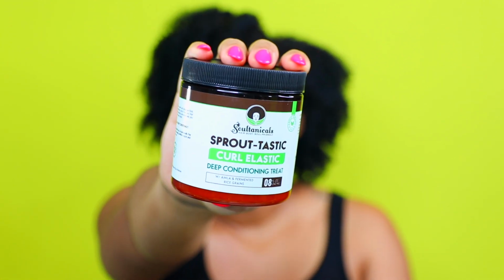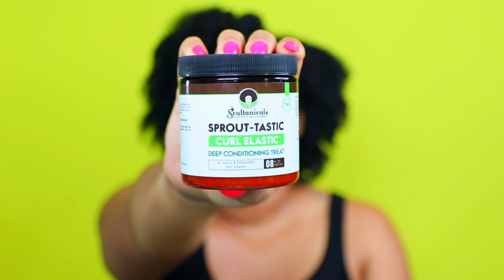Next thing I'm going to use up is this Soultanical Sprout-tastic Curl Elastic Deep Conditioning Treat, which of course is from Soultanical's recently expanded Rice Vitamin line. I did use this previously in a wash day. I have about another use of it left, and I don't remember being blown away by this. I need to use it again, so we're gonna go ahead and use this up and get this on out of here.